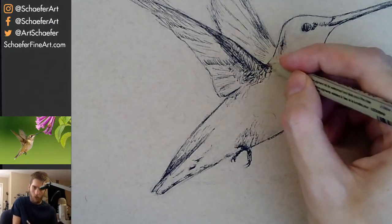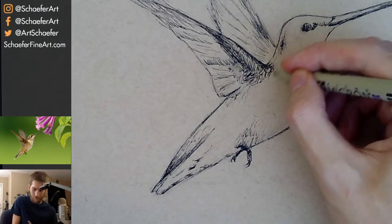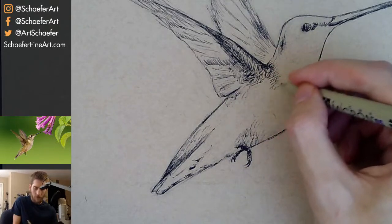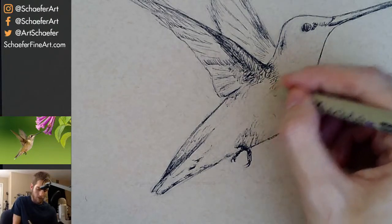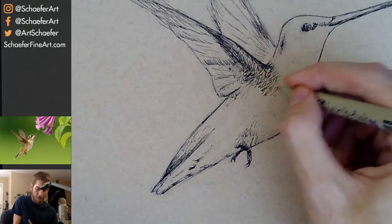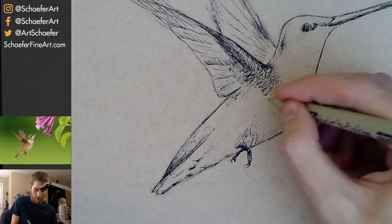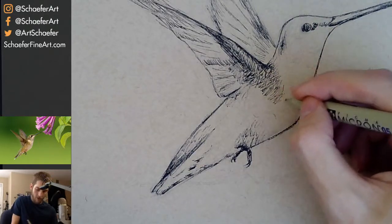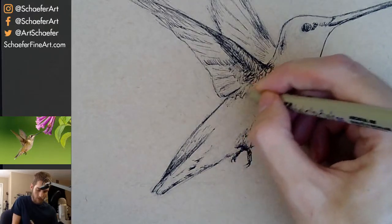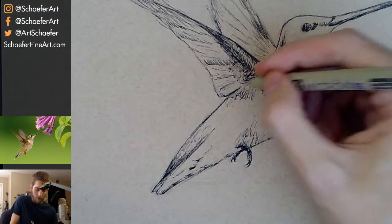You guys are just watching. You guys are like watching paint dry. It's gotta be boring. Okay, let's see. Some cross hatching. I don't really do that too much, but it seems necessary at this point. Doing a little bit of it.